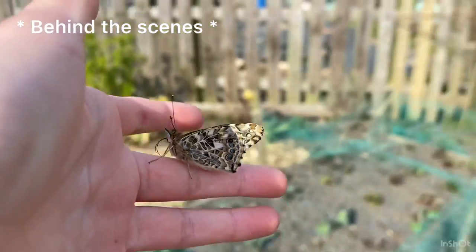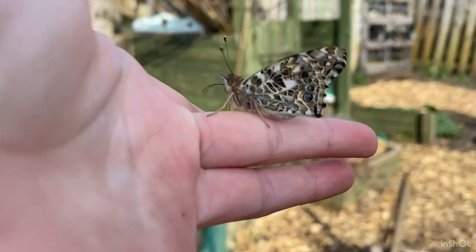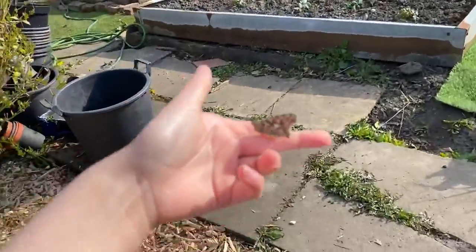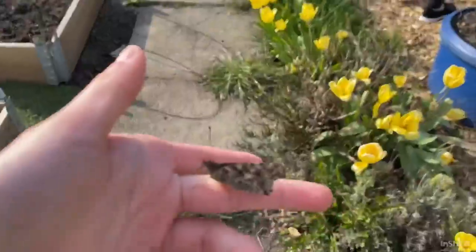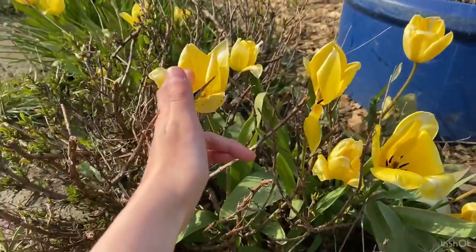This butterfly just flew onto my hand. Okay, let's put you somewhere safe. Come on then. There's Bee!